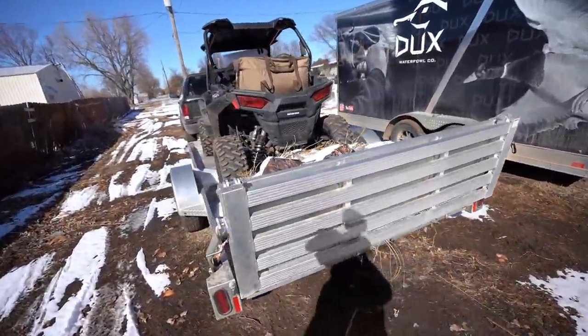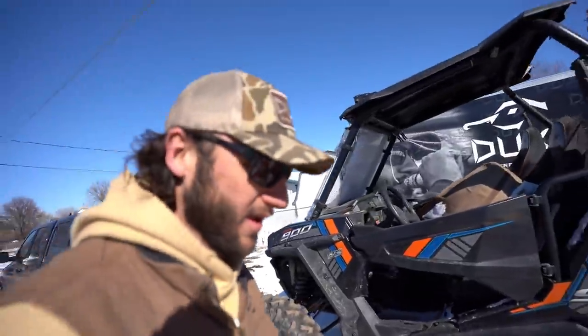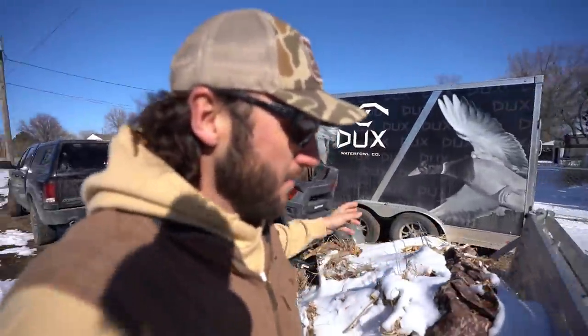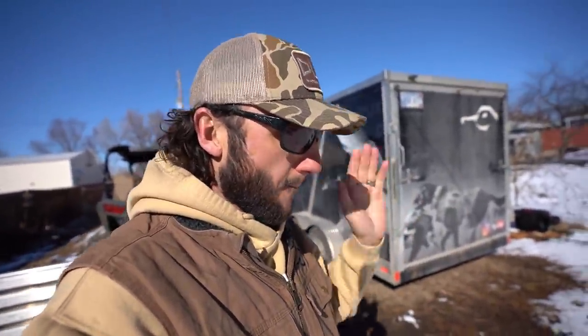Oh, but I got a mess here. I should have put this up. Lay down blinds got all snowed on. I gotta get all this stuff unloaded, packed back in the trailer, because tomorrow I am doing a massive, and I mean massive, snow goose hunt over water.